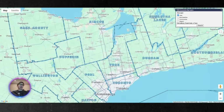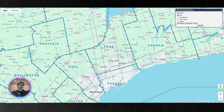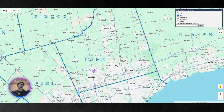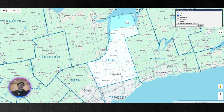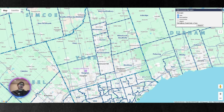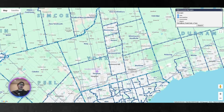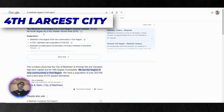Now let's take a look at the Toronto Real Estate Board map, and we see Toronto right here and York is just right north of it. This is quite a large region within the GTA, the Greater Toronto Area, and Markham is actually the largest out of all the 9 municipalities within the region, and in fact it is the 4th largest city in the Greater Toronto Area.